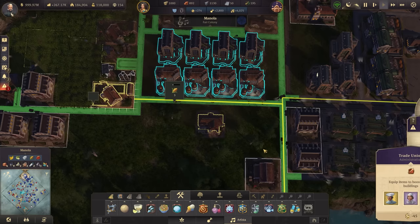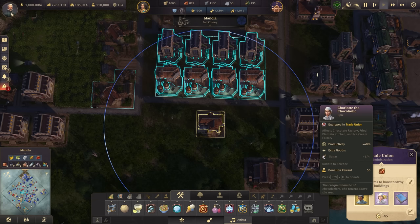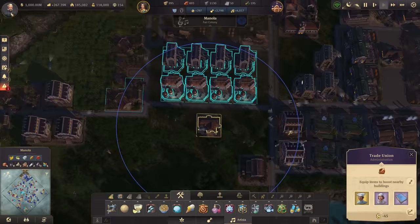We're not affecting that building, are we? Surely not. Nope. So the other things we affected in here were the chocolate factory, the fried plantain kitchen, ice cream factory. So it's the ice cream factories that are here in front of us that get affected. And then it's basically just the medicine. We also have the Hacienda Fertilizer Works, which I believe still is up here. So maybe I'll have to bring that back down.